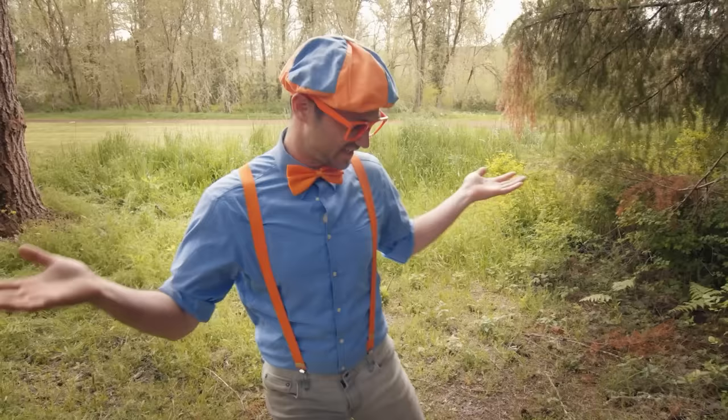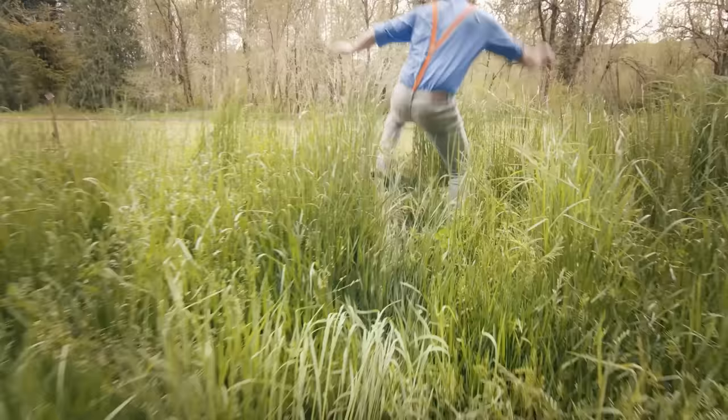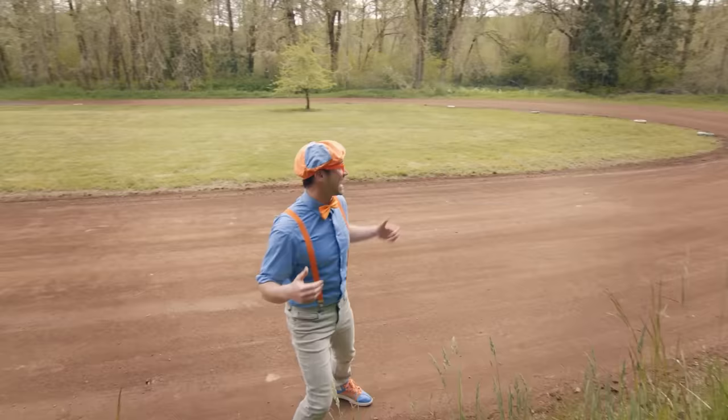Whoa! Hey! It's me, Blippi, and I'm just out exploring today. Wow! What beautiful land this is! Hey, come on! Whoa! Look at all this tall grass! I wonder what's on the other side! Check it out! Today, I'm in Tenino, Washington, and this looks like a secret go-kart track.